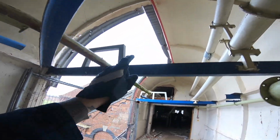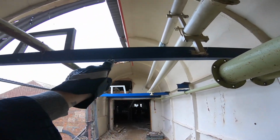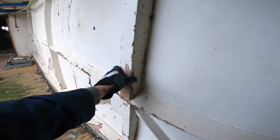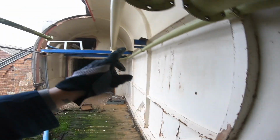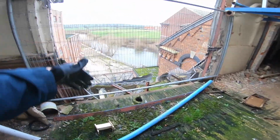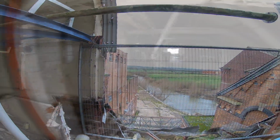Alright, so the ceiling's missing here. Actually, the ceiling's quite mad. Looks like an arch. It's plaster lined. Look, it's like an arch. But that's obviously all rotten because of it. It's all fell over. But look at the view.